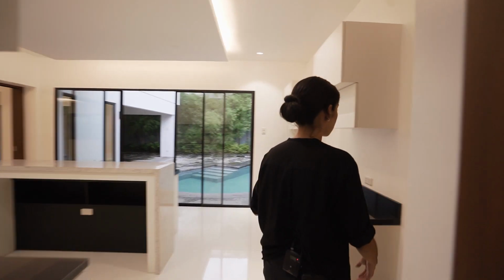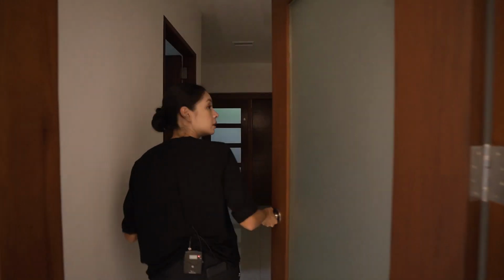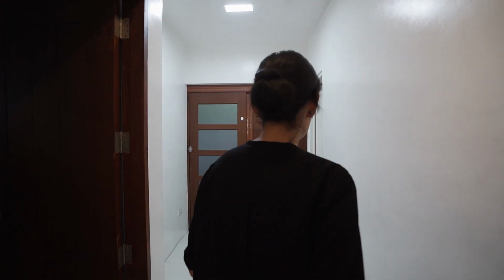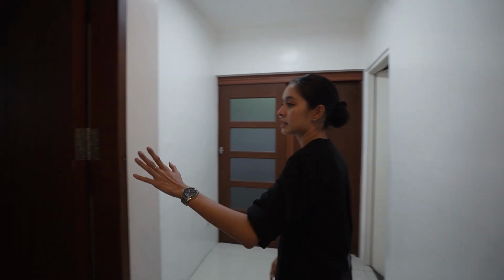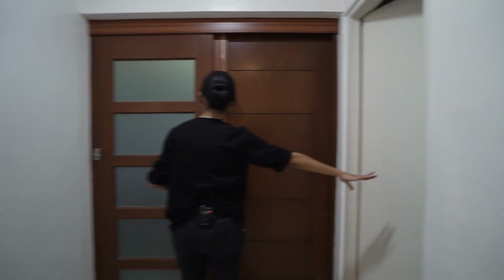And then from the kitchen, we have here access to the staff area. Oh, somebody turned off the light. There you go. So this is the staff area, common staff area. This is the female staff quarters. And then this is their toilet and bath. So it's up to them what they want to place in here.